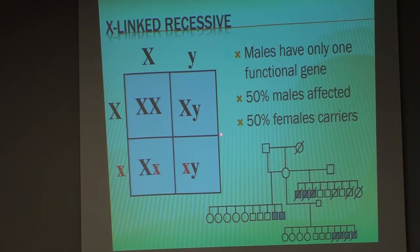So the only way you can get an affected female is if you took an affected male and bred it to a carrier female, then you could get XX and have an affected female. But most people, if they know it's affected, are not going to breed an affected male, okay?